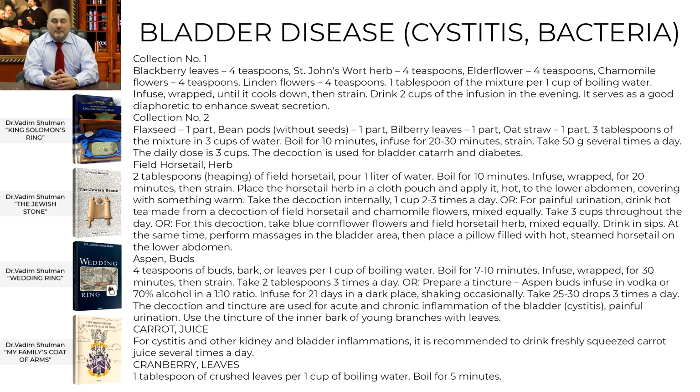Infuse, wrapped, until it cools down, then strain. Drink 2 cups of the infusion in the evening. It serves as a good diaphoretic to enhance sweat secretion.